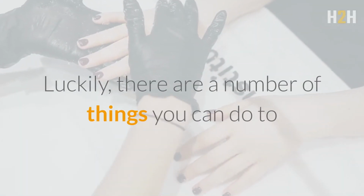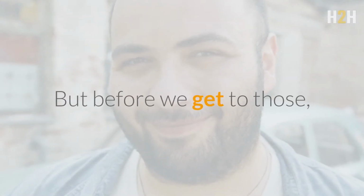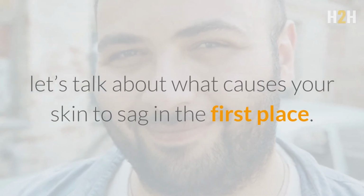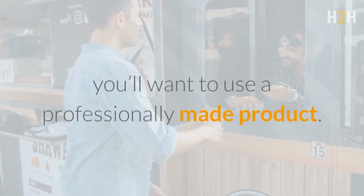Luckily, there are a number of things you can do to give your skin the tightening treatment it's craving and help prevent sagging skin. But before we get to those, let's talk about what causes your skin to sag in the first place. Home remedies offer an affordable and fun way to tighten your skin. But if you're craving fast, clinically proven results, you'll want to use a professionally made product.